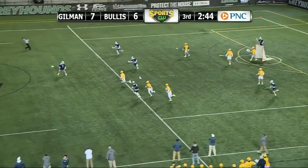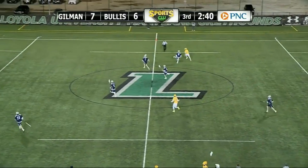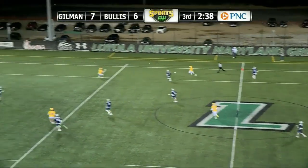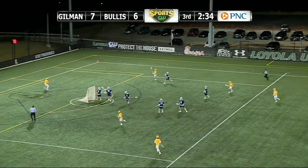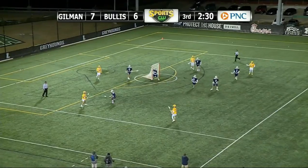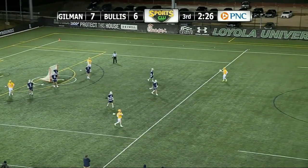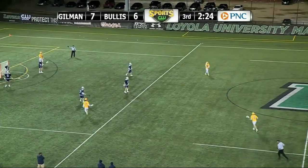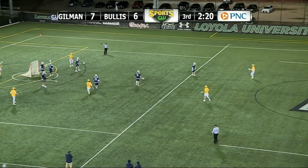That was a smart play right there by the long stick midfielder of Bullis. And what I mean by that, with that check from Tyler Keel, that was a blindside hit waiting to happen. And Keel showed discipline. He showed poise. Instead of lighting the guy up, he just threw a great stick check in, dislodged the ball, created a loose ball situation. His team picks it up. Now they're back on offense. And Bullis is on offense.